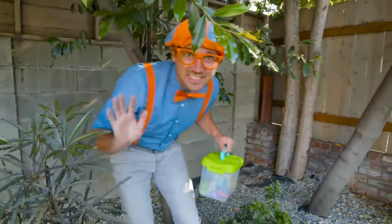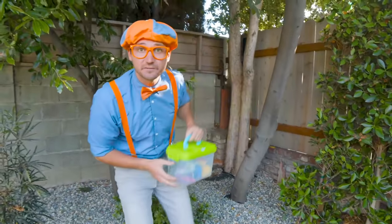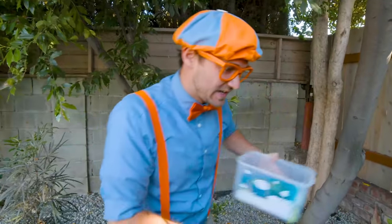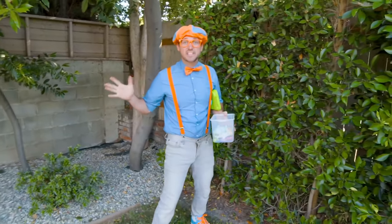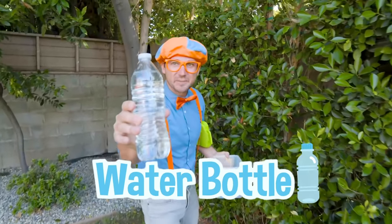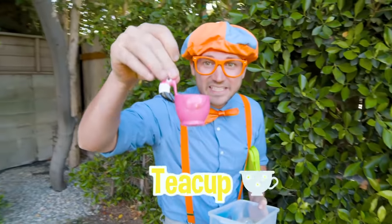Oh, hey! It's me, Blippi! And I'm just searching for things to put in my sink or float kit. All right, I already have a lot of toys in here. And then we need to put some more things, so then we can put it in our giant tank and see what sinks or floats. Hey, look! A water bottle! Okay, oh! Ooh! A flamingo teacup!